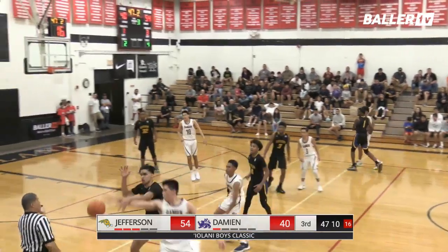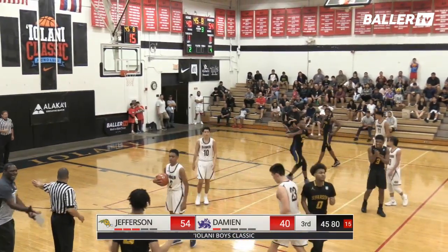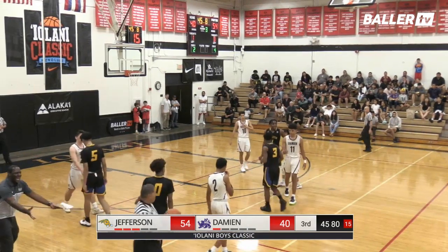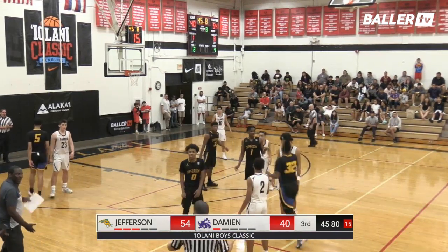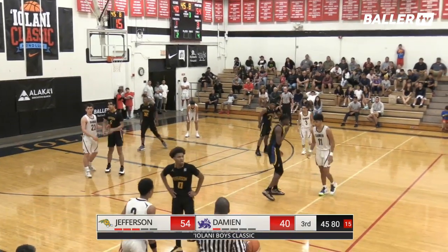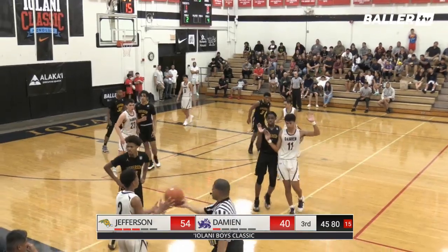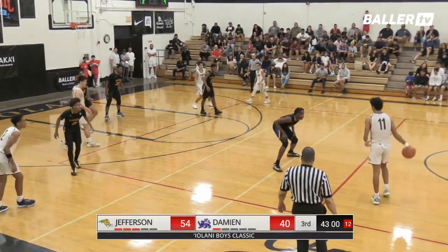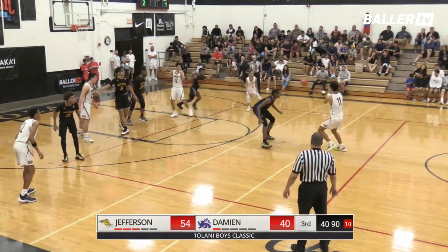Mitchell, hounded, gives up his dribble. Pass for Holtz, knocked free. It's going to go out. And Robinson was the last to touch it. But Mitchell was close to a potential 5-second call, the way he was challenged in the open floor. 42 seconds left in the third.